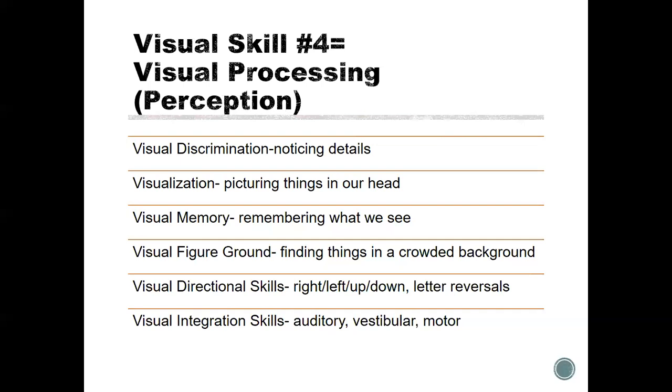Visual directional skills, that's being able to understand concepts of right and left and up and down. A lot of kids get the up and down concepts pretty well, but often struggle with rights and lefts. And so in school, you can see that with more letter reversals or trouble knowing which way the letters go, confusing of B's and D's. But it also has to do with following directions and listening. So if you say, go get your backpack, it's on the right of the table, if they don't know what right and left is, then they're going to have a hard time with those directional skills.